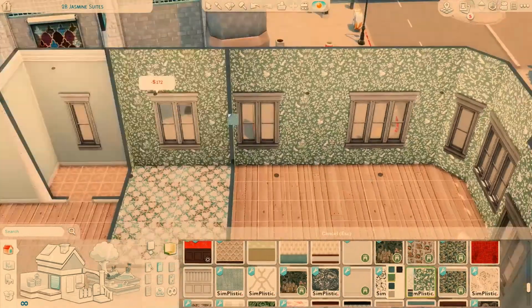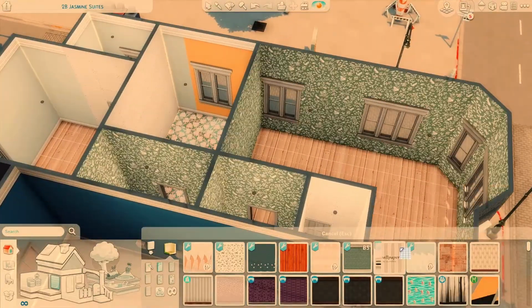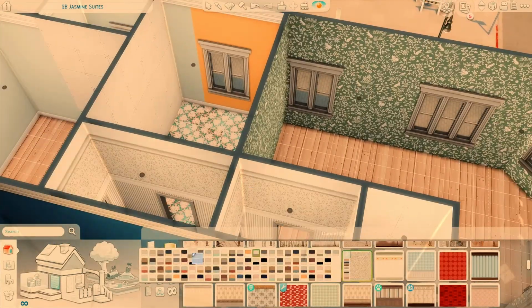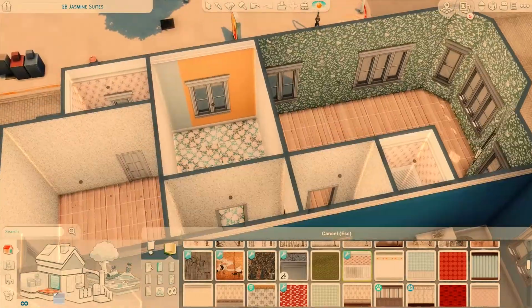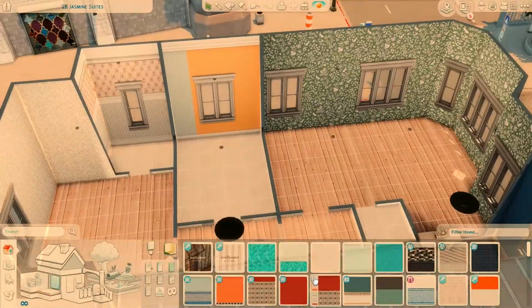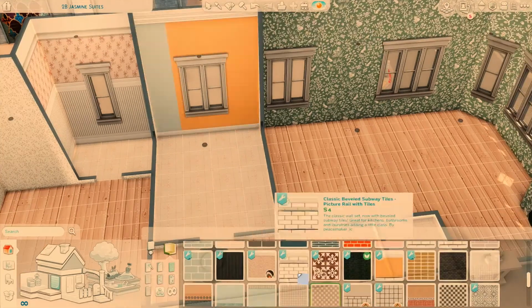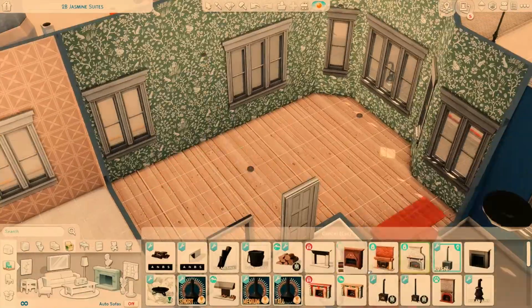I think it ends up looking pretty cool, especially with this wallpaper I chose. I think it's just the coolest wallpaper and I never get to use it because it's so niche. Like this green wallpaper here in the living room, that's the one I'm referencing. It has little birds and deer and leaves and flowers, and it's so cottagecore-y. I've never used it because I just never found the right aesthetic, but I feel like it works really well here. I think it even has little bunnies in it. I love this wallpaper, it's so cute.